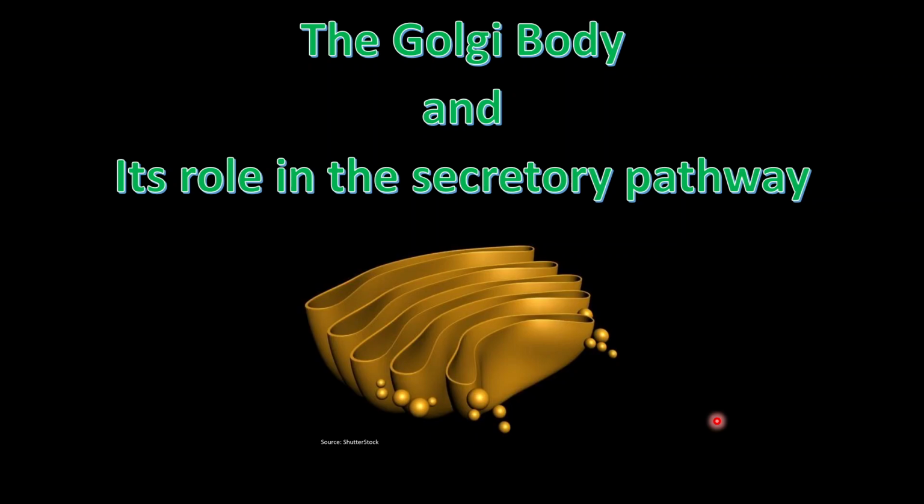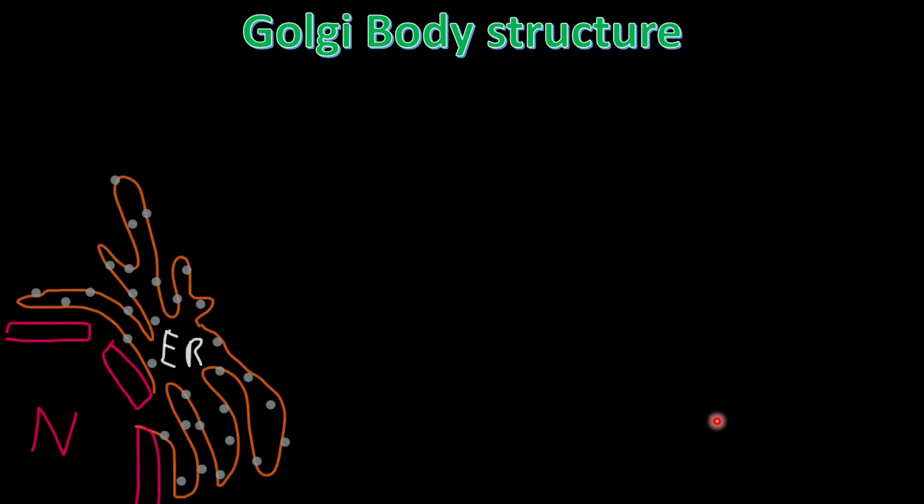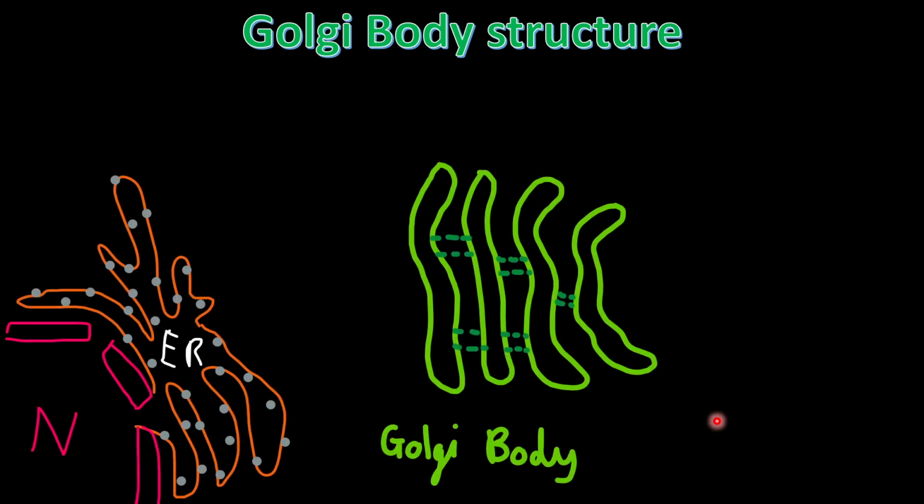So let's begin. To understand how the Golgi Body processes proteins, its structure must be analysed first. The Golgi body is found near the nucleus of the cell, whilst also being in close association with the ER. So here I've drawn the nucleus, and there's the ER just attached closely to it, and then the Golgi body is in close proximity with the ER and nucleus.